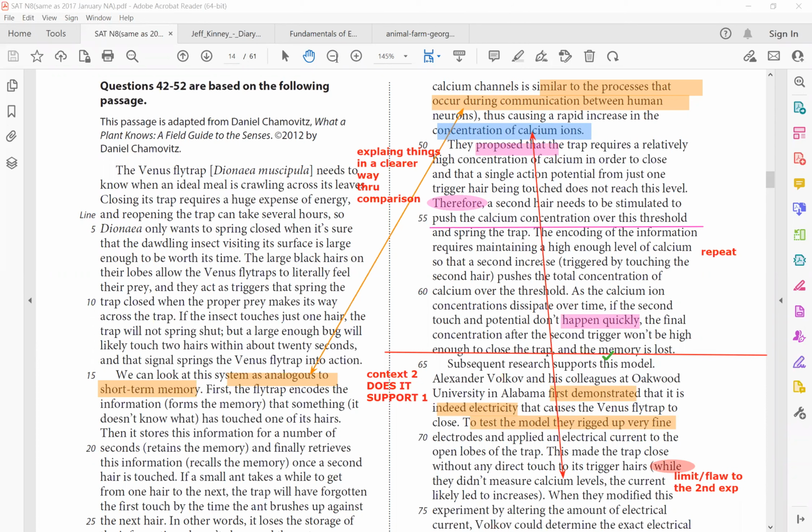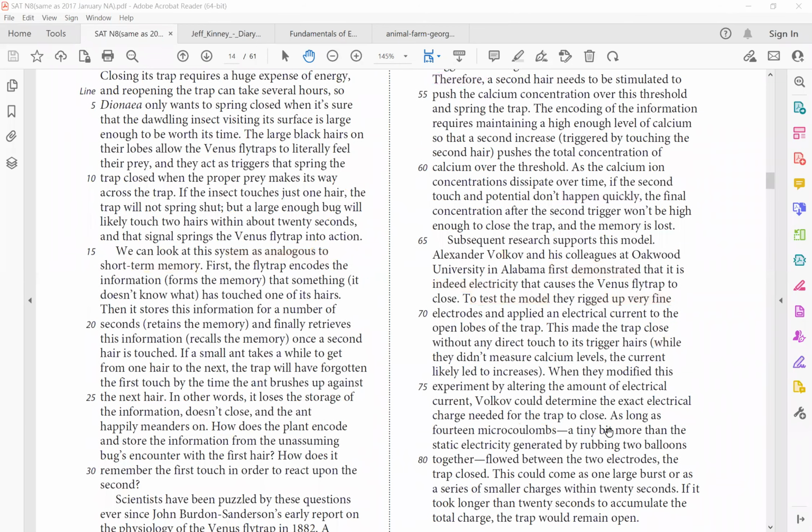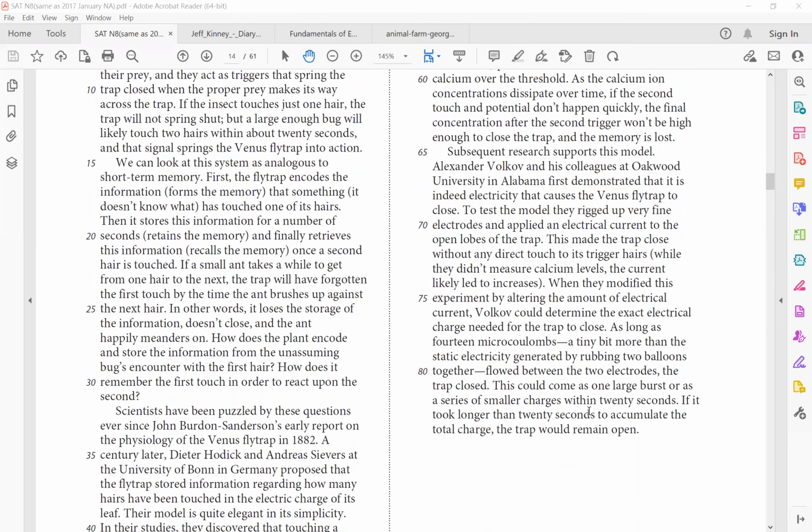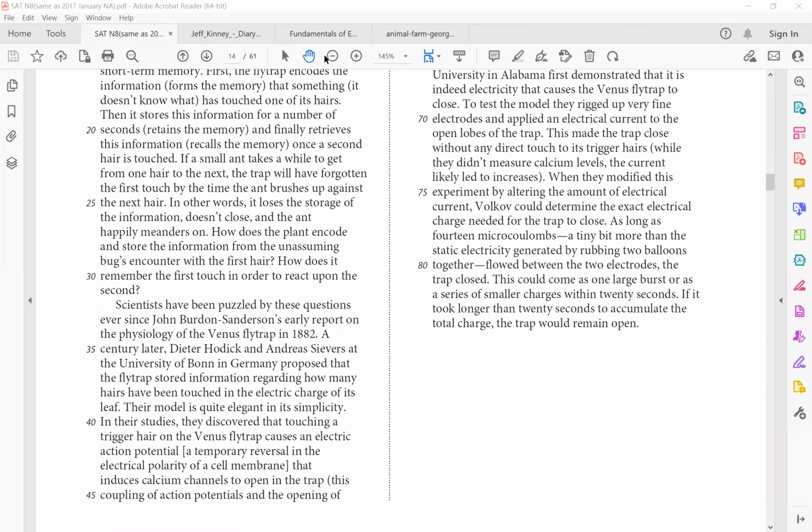When they modified this experiment by altering the amount of electrical current, they determined the exact electrical charge needed for the trap to close. As long as 14 microcoulombs, if that's how you pronounce that word, flow between the two electrodes, the trap closed. This could come as one large burst or as a series of smaller charges, and so forth. So as you can see here, they only mention the one factor, which is the electric charge, right? But it mentions nothing about the calcium channels and the concentration of ions.